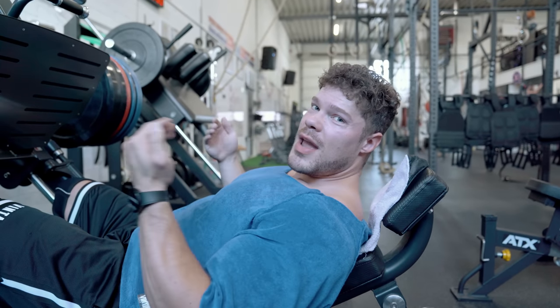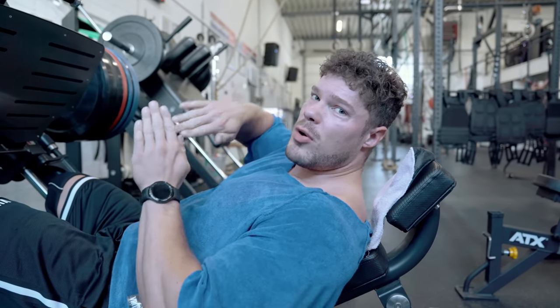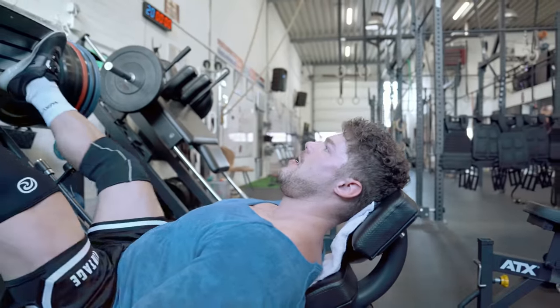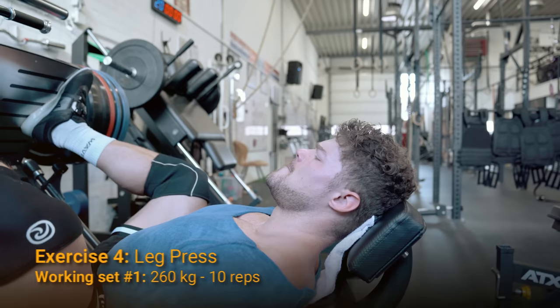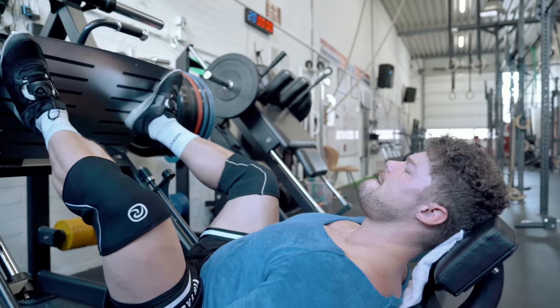And full range of motion again. I'm going as low as I can without impinging the lower back. You don't want the lower back to come off of the seat right here. And we're going to go, as I mentioned, all the way down until we can't go through a full range of motion anymore, or when the lower back is starting to be messed up, but let's not hope that happens.